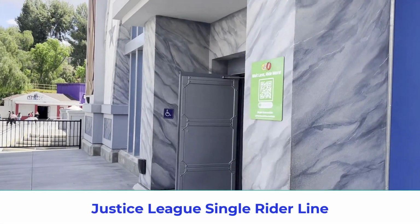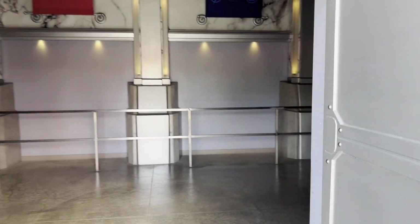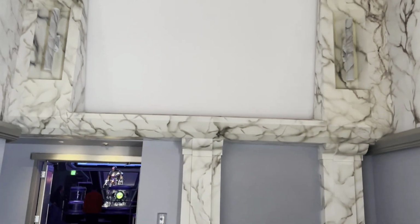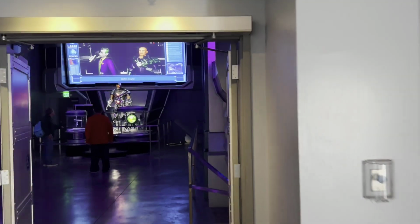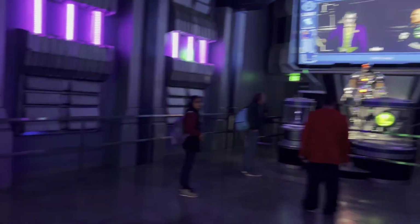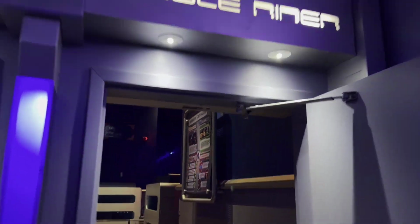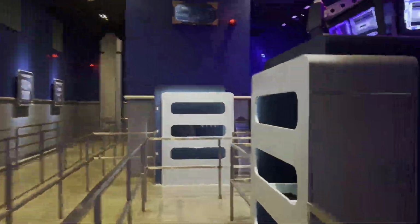All right, so here is the single rider for Justice League: Battle for Metropolis. It has been here since day one, so really nothing new here, but still, no pre-show. As you walk into this room, the single rider line is going to be on your right. Don't forget to pick up your 3D glasses.